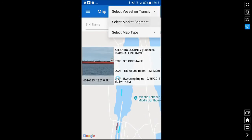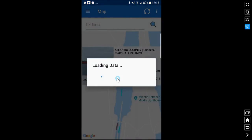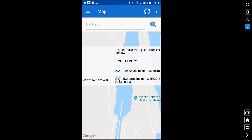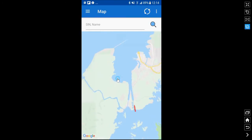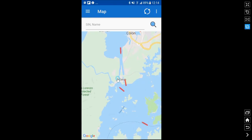We can also filter the information by market segment. Maybe I want to see only the full containers on the map. It's now filtering the information, and it's going to show me on the map only the full containers.